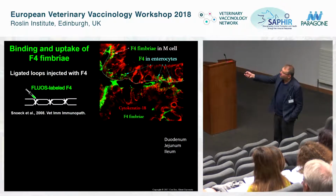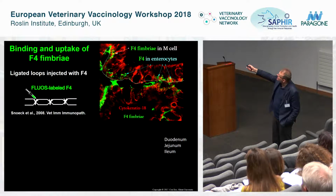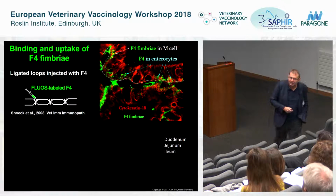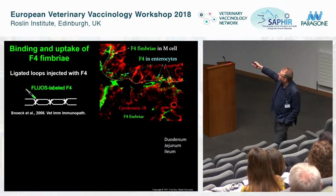So we showed by injecting ligated loops with the antigen, labeled with fluorescein, the follicle-associated epithelium above a Peyer's patch. The dotted line represents the lining of the lumen of the enterocytes. This is the lumen, and the red is cytokeratin 18, and people who work with the pig know that cytokeratin 18 allows you to recognize M cells. They are strongly expressing cytokeratin 18 in the pig. So these strongly expressing cells are M cells.